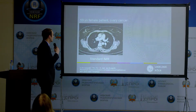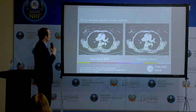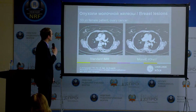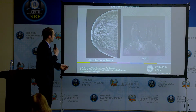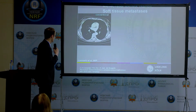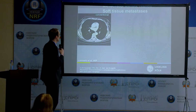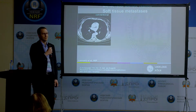Another 50-year-old female with ovarian cancer, for our colleague, had a lesion detected in the low kV images in the right breast, which turned out to be a breast cancer with an architectural lesion and also a correlate in the MRI that was performed, and was biopsied and proven. And also a patient with soft tissue metastasis. You see the soft tissue metastasis.